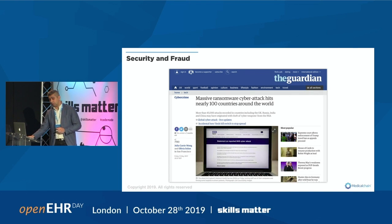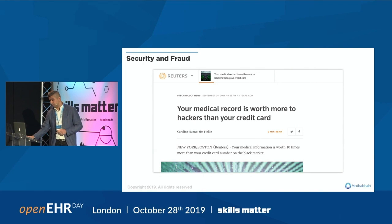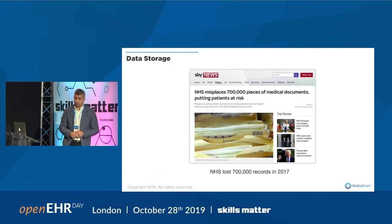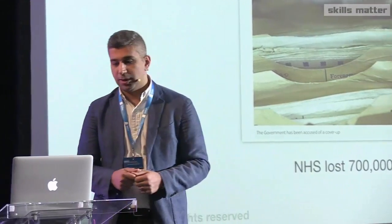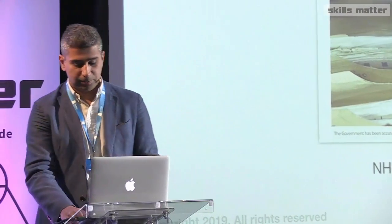Security is not the only problem here. We are also talking about data storage, where you are physically storing this data, because this is another issue. The NHS misplaced 700 pieces of medical documents because they were stored on CD or flash memory and somebody left them on the tube in the underground. This is a huge issue.